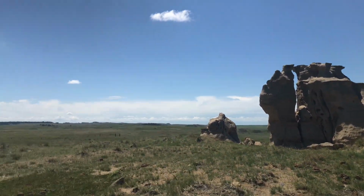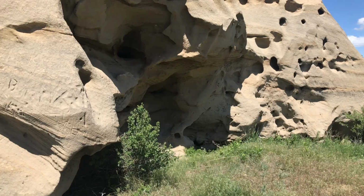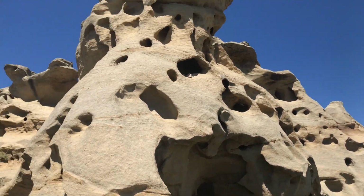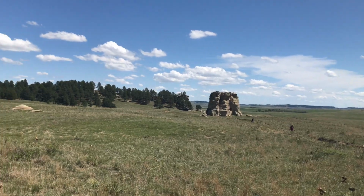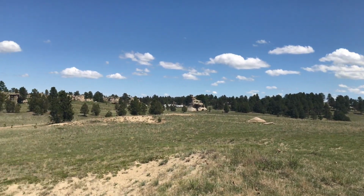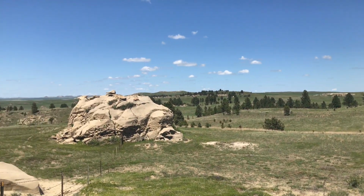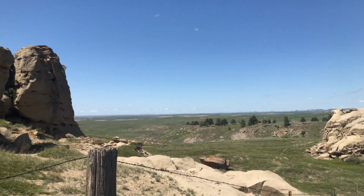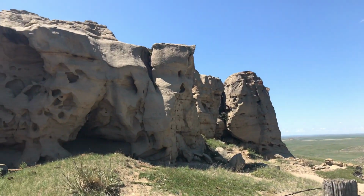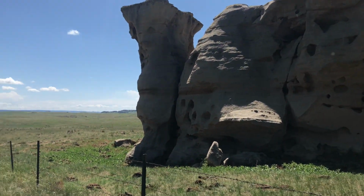But this is a nice little stop. If you're ever for some reason in this area, check out the Medicine Rocks. It's a nice way to break up the scenery, and then you can see all across the plains. You know, the plains do get shot a little bit for being pretty flat and boring, but sometimes it's nice to just look out and see until the edge of the horizon. And here in eastern Montana, you have a little bit of hill, so you can get more of a vantage point. It's not just pure flat. Well, at least in this area.